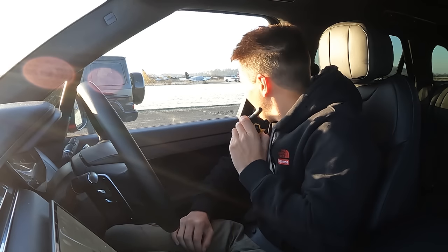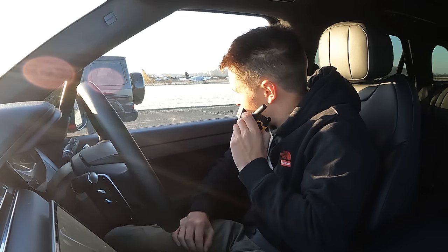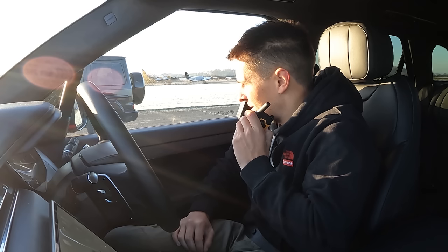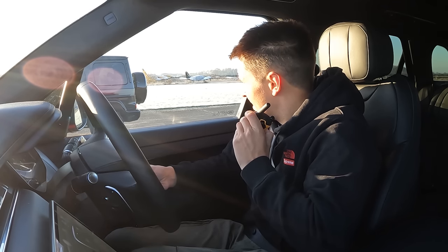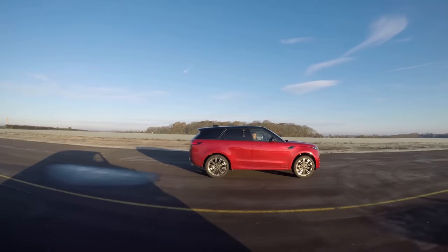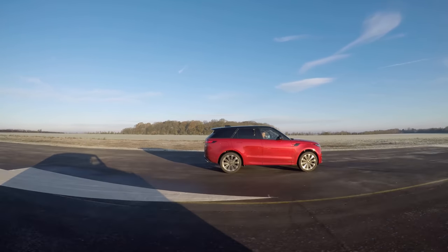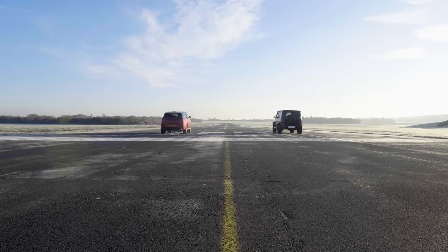All right, I'm going to go second gear and then we'll go, all right? Right, are we ready? We'll keep the speed the same, 30 miles an hour, and when we get there, we'll go, right? Here we go. 18 miles an hour, 20, 25, hold it there. Go.